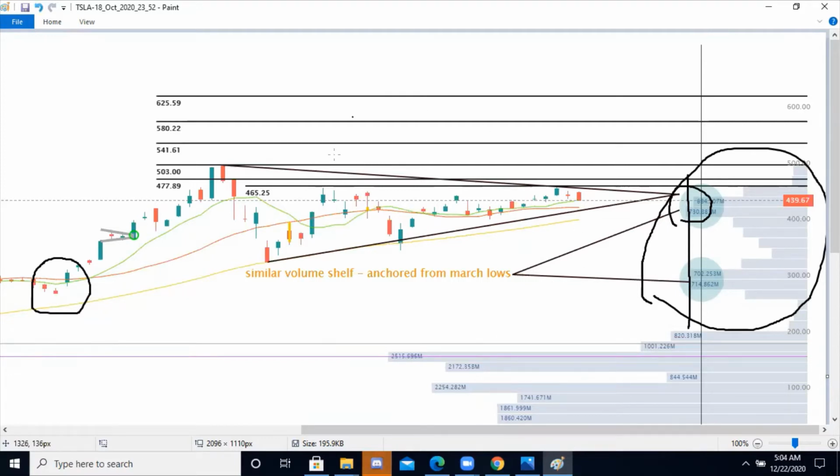So we knew that there was a chance that Tesla could have a breakout coming out soon, considering the consolidation, the relationship to the moving averages, the 20 and the 50 moving average, and also the volume shelf, which showed that it did have potential to make another move upward, based on the fact it needed about the same volume shelf to move and break out upwards to get to its all-time high at that time, which is about 503 right here.